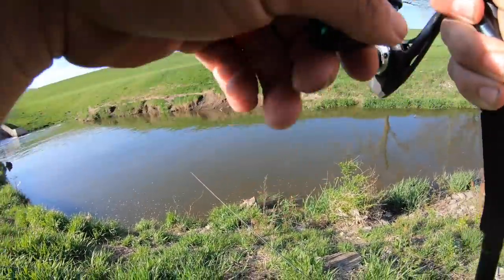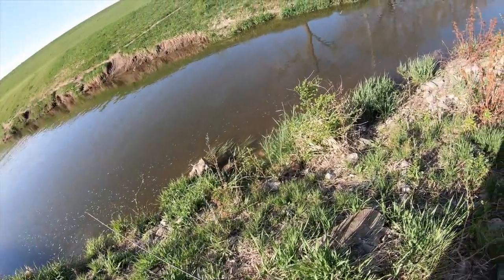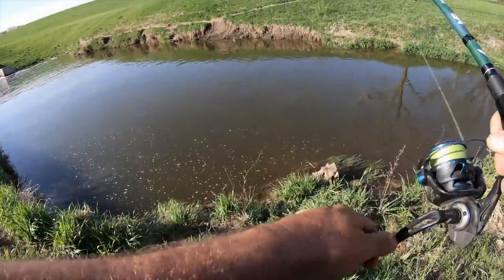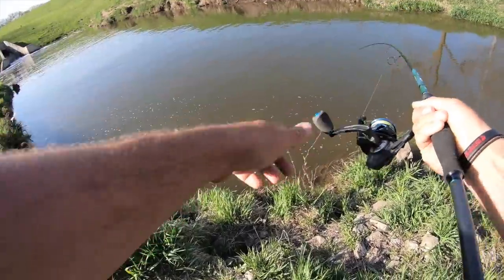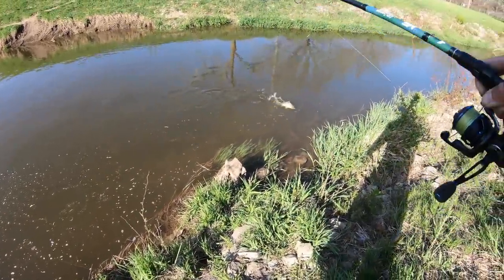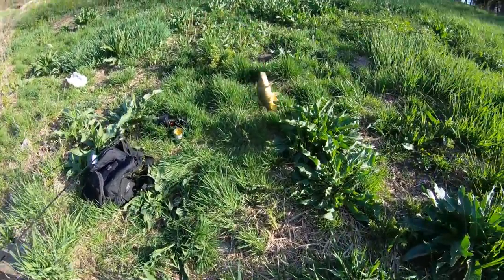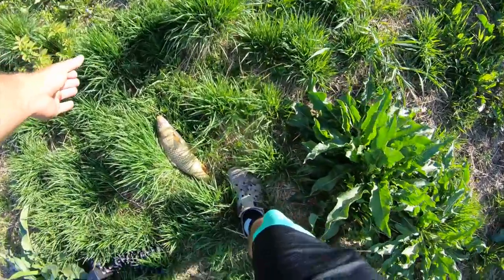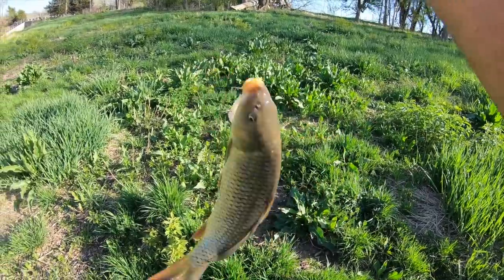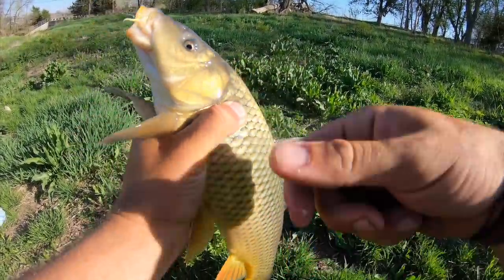Oh, okay. We already got one. Drag is way too freaking tight. Oh my God, that is a perfect size carp too. Perfect bait size. Don't get off, you dickhead. You bet. That's what I'm talking about right there, guys. Didn't even see him eat. I'm pretty sure he just like jumped out and touched it. But there we go. The common carp species.